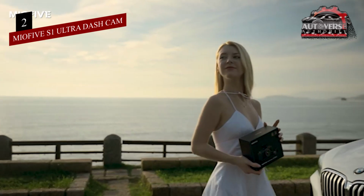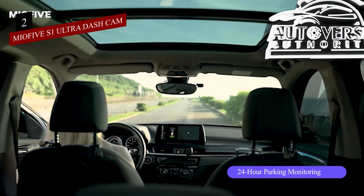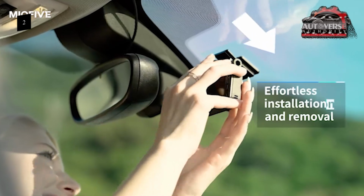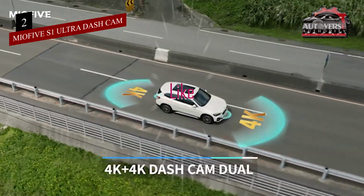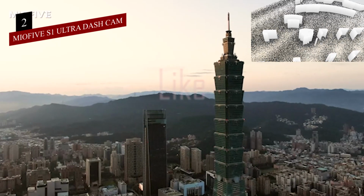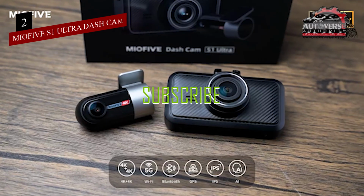Its advanced polarizer and 8-megapixel sensor provide crystal-clear footage, even in challenging lighting conditions. Moreover, connecting to the dashcam has never been easier, thanks to its dual-band Wi-Fi and Bluetooth.